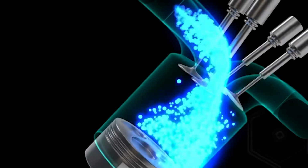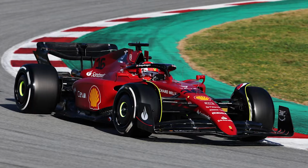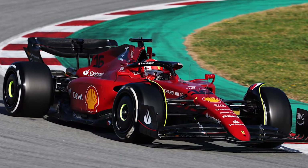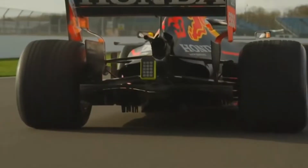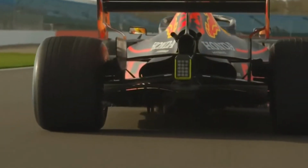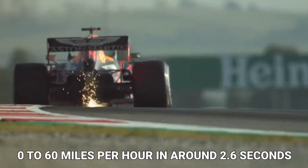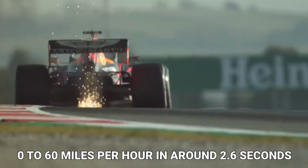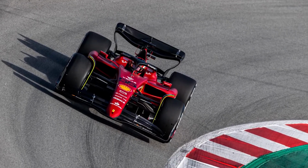The combined power output of the petrol and electric elements is around 1,000 brake horsepower, which is miles above any normal road car. The petrol engine revs at 15,000 revolutions per minute, which is again significantly higher than that of a road car. This all means an F1 car can cover 0 to 60 miles per hour in about 2.6 seconds and top out at around 230 miles per hour, depending on the amount of wing it's running.